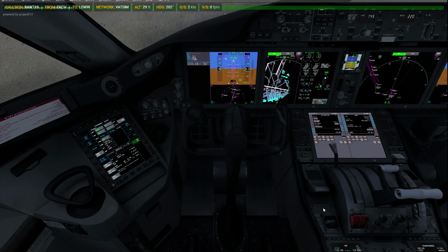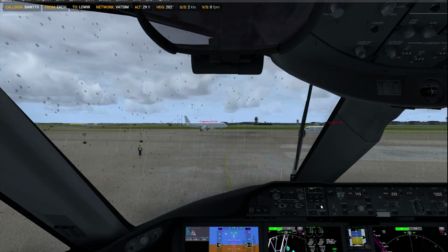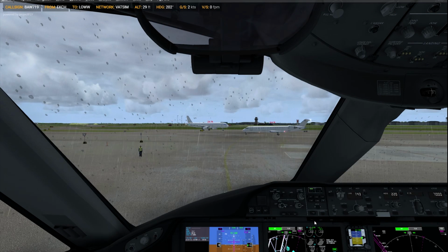850 standard. Oh, and that's me being silly, not flipping the fuel switches. Whoops.